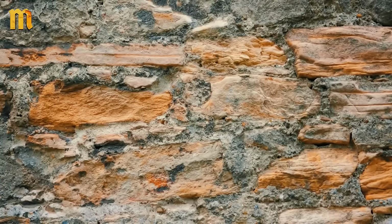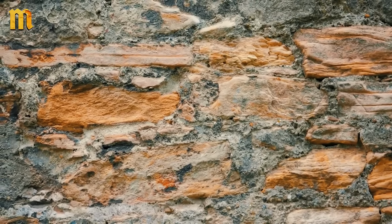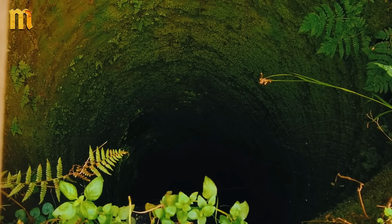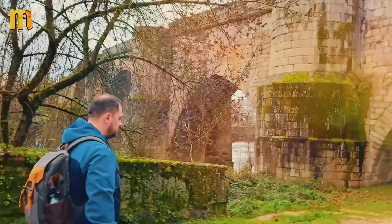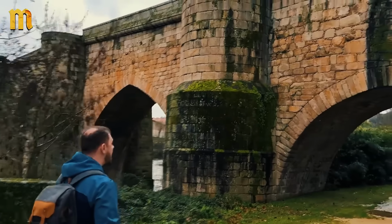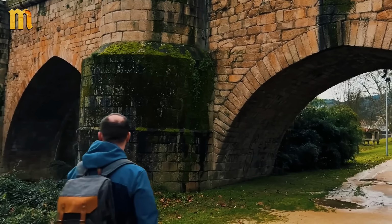To secure these stones and seal the gaps, they applied lime mortar, a mixture of quicklime, sand, and water. This stone-kissed lining prevented silt from seeping in and sealed cracks that could introduce contaminants, ensuring the water remained clear and fresh. The choice of lime wasn't arbitrary. Quicklime's alkaline properties neutralized acidic elements in the soil and inhibited bacterial growth, an early form of water purification.